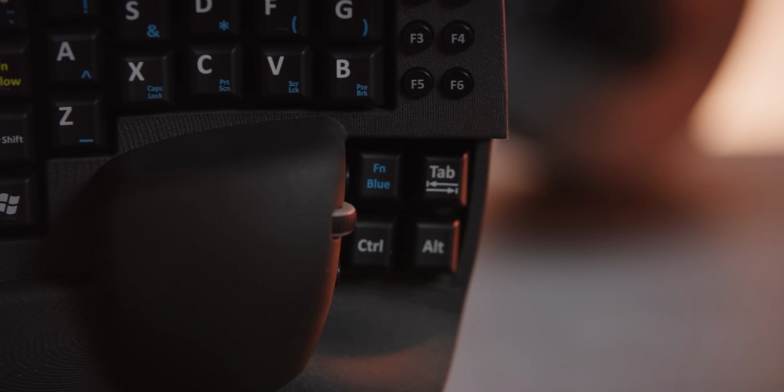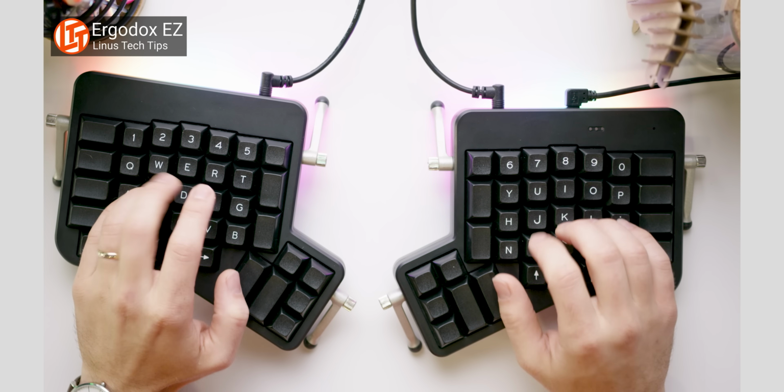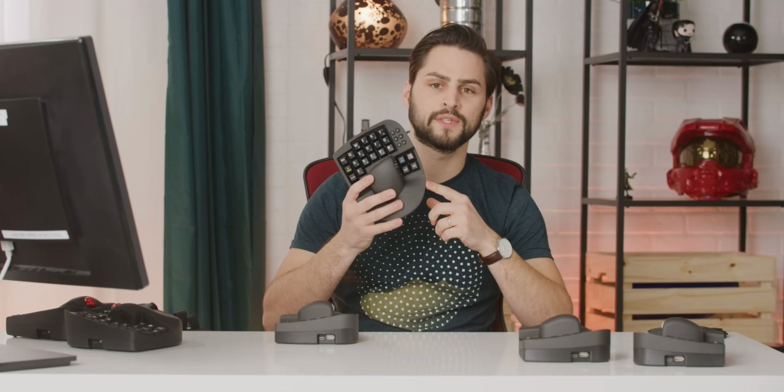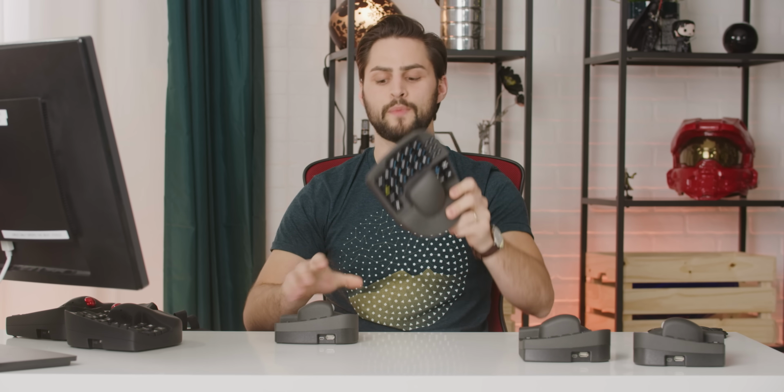Next, it has these thumb clusters, which I personally, after having switched to the ErgoDox like a year and a half ago, cannot live without now. It just doesn't make any sense to use one of your strongest digits only on the spacebar. So Keymouse has 4 keys with Cherry MX switches, blue in this case, brown on this one, accessible by each thumb.